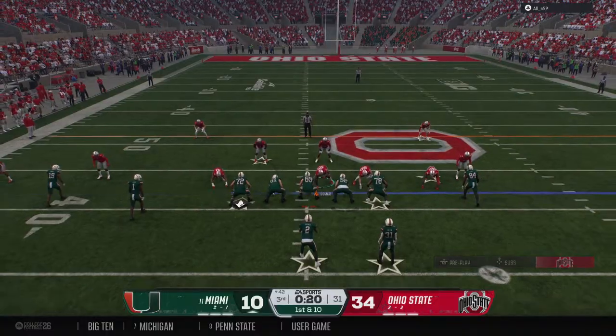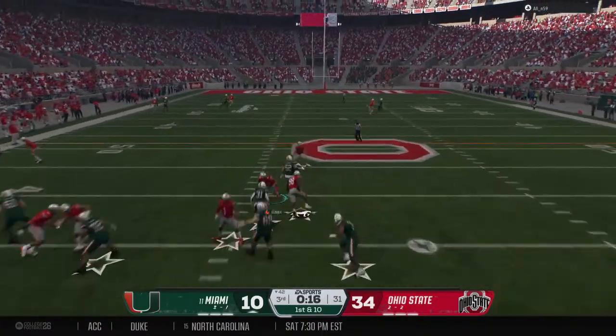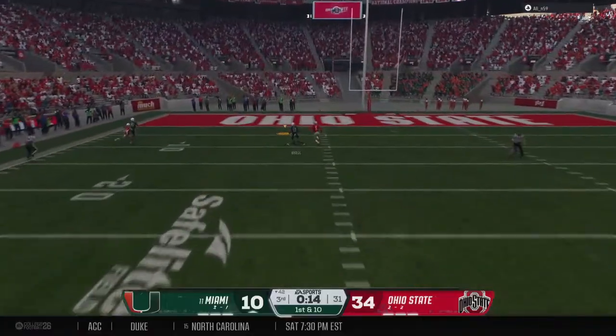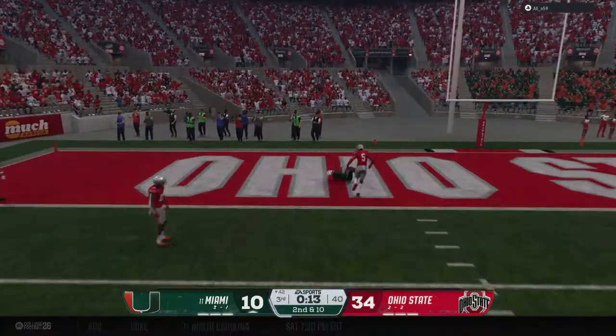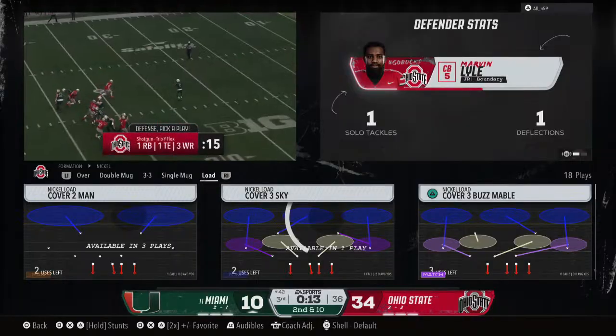Well, this guy's having a day. It doesn't matter where he's lined up or what routes he's running. He just seems to always be getting open. He lobs one high down the left side. And incomplete on the deep ball. And that's a really good job by this defense being dialed in.